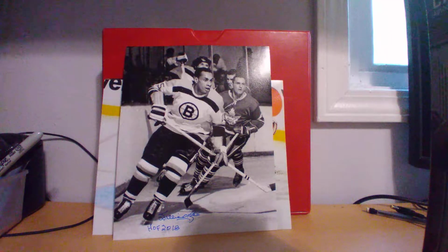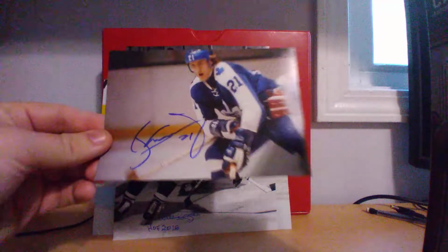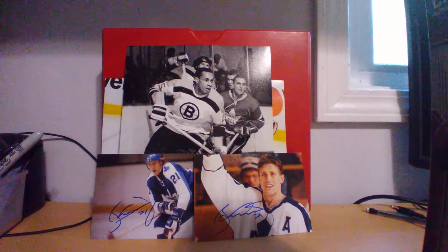The last Hockey Hall of Fame one that we have is coming all the way back from Sweden. I wanted to get a couple photos signed, and so I just went ahead and went with 4x6 because it would have been a really expensive package going to Sweden as an 8x10. But got 2 of 2 from former Maple Leaf Borja Salming. So signed both of these in about a month or 2.